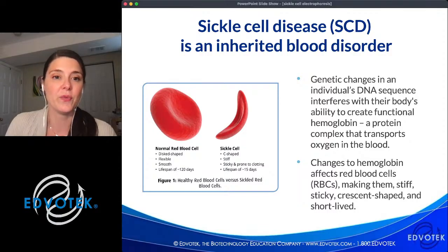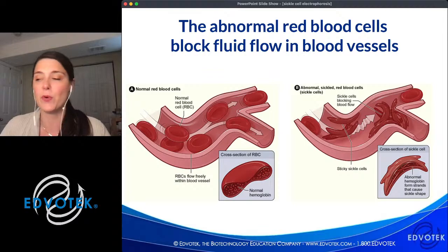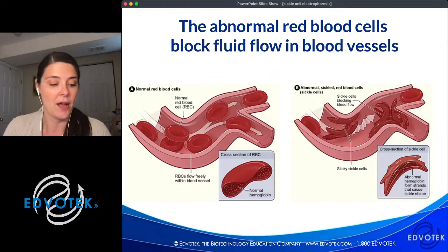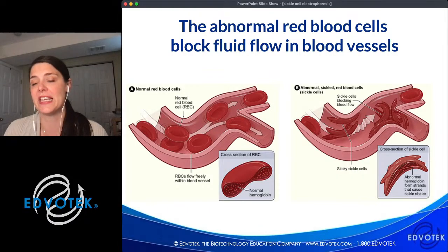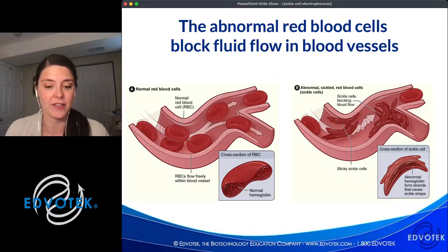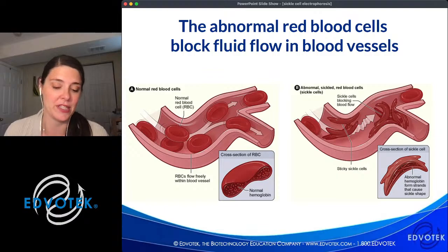And so in normal red blood, in people who are not affected by SCD, we have these normal red blood cells that are shaped like discs, and they can flow freely through the blood vessels. They can even get through the smallest blood vessels, again, because they can bend and flex to move through even the smallest capillaries that we would see.